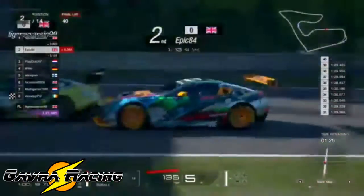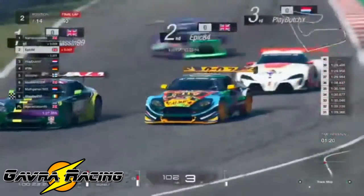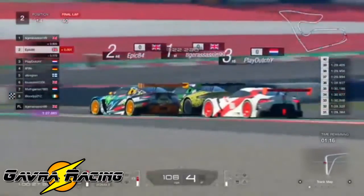Fast traffic up in front, but here comes Epic now pushing Tiger. Tiger goes defensive to the inside. Tiger on the inside. Epic drive around the outside. One corner to go.